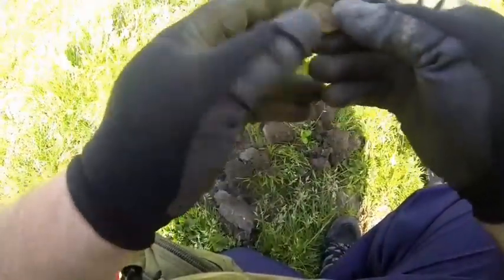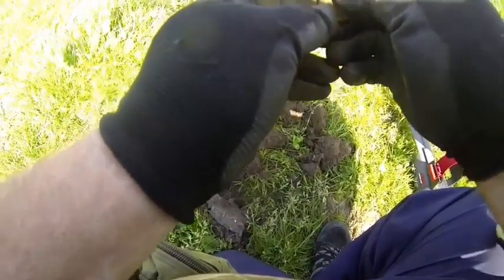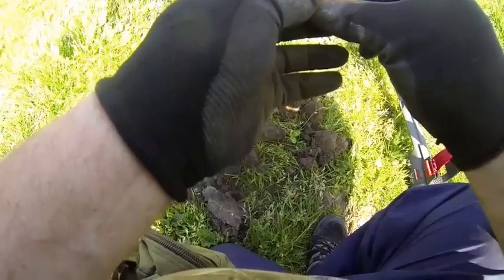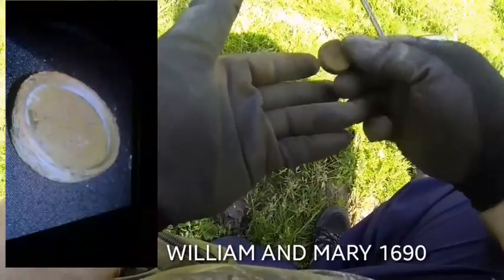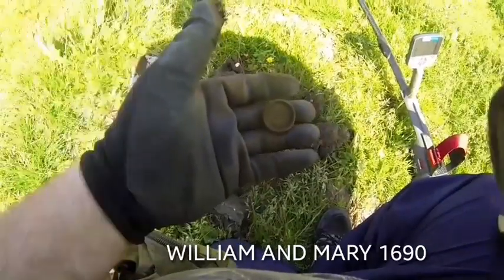And it looks like it's got markings on it, so I'll have to clean it up properly, but I'll show you in the roundup and I'll let you know how old it is. But pretty cool these are. Right, see you in a bit.